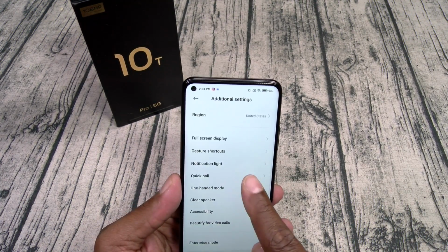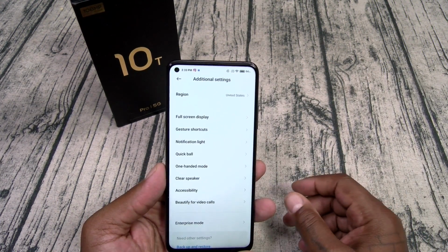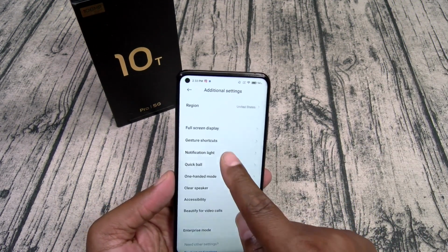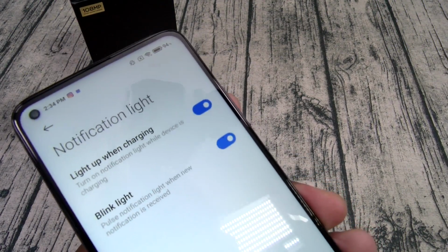Now, of course, you got your quick ball. So if the phone is too big, turn on quick ball, adds that little bit of ball. So you use one-hand operation. Let's see, you got your notification LED, which is extra small, but I'll show y'all anyway. Let me plug this phone in real quick.